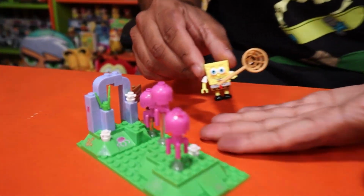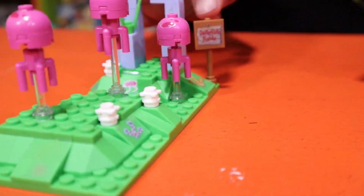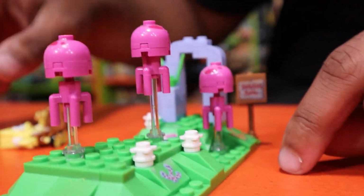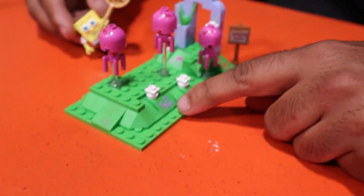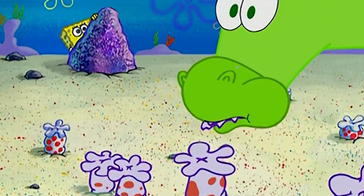So here we have Jellyfish Fields, and again for $5, this is a nice quality and big set. So yeah, you have the Jellyfish Fields sign here, which is adorable. We have one here in the room for reference. I mean, it's pretty spot on there. The jellyfish look awesome. They have these transparent stands in order to make them look like they're floating in the Jellyfish Fields. And one note I love is they have the little coral pieces as a sticker, but then these little Bikini Bottom flower things that they kind of have. You know, the ones Mystery eats.